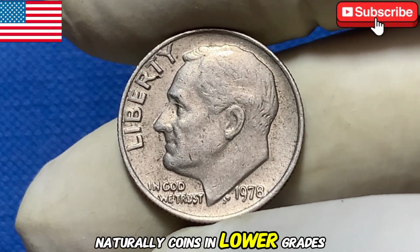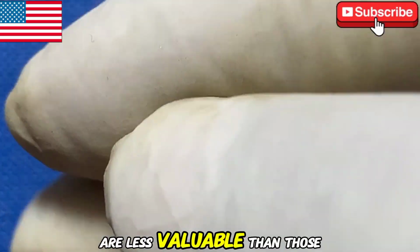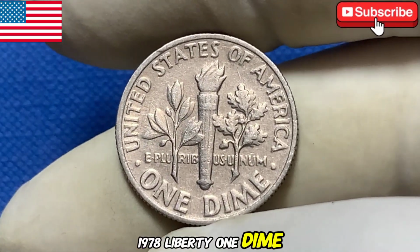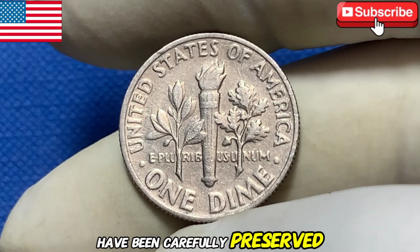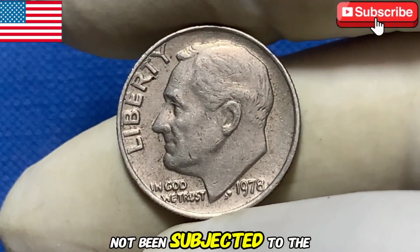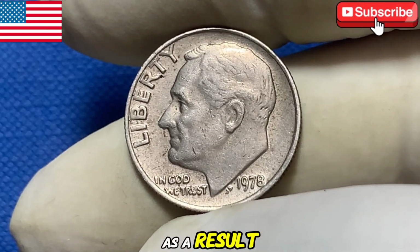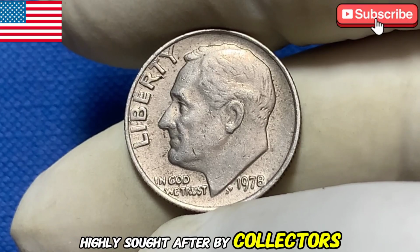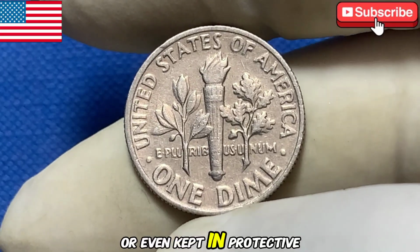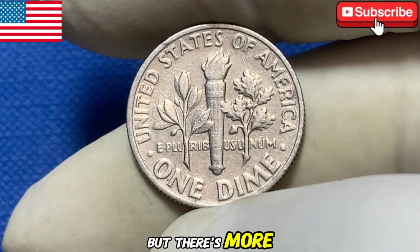Naturally, coins in lower grades, those that show signs of significant circulation, are less valuable than those in pristine condition. The real value of a 1978 Liberty One dime lies in those coins that have been carefully preserved. Uncirculated coins, or those that have not been subjected to the normal wear of everyday circulation, are much rarer and, as a result, highly sought after by collectors. These dimes, if they have been properly stored or even kept in protective cases, can be worth significantly more than their face value, but there's more.